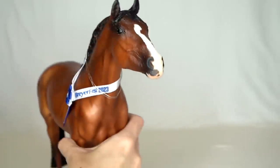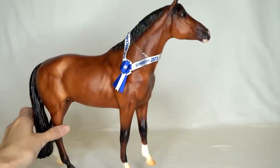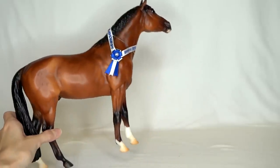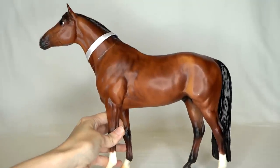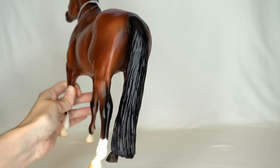And now we'll take a closer look at Brevoort himself here. He is on the Tricanner. I don't know how you pronounce it. I hear people say it different ways, so I don't know what's correct. But I actually really like this mold. I know a lot of people don't like it, but I actually quite like it. I especially like the new tail that's on him.